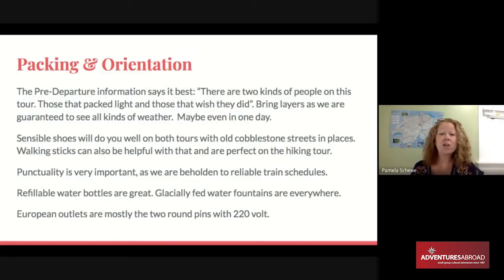Refillable water bottles are a great thing to bring on this tour. They have tapped the Swiss Alps, so the meltwater runs freely through all of the towns everywhere. It's so easy to refill throughout the day. And it's so wonderful. And some of the tours where that's not possible and we go through so much plastic, it's great to be able to have a reusable bottle that you can keep with you the whole time.